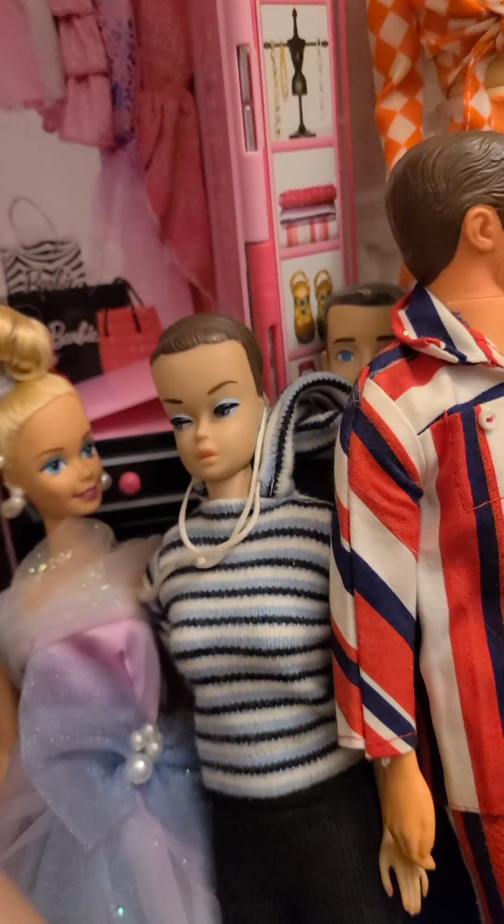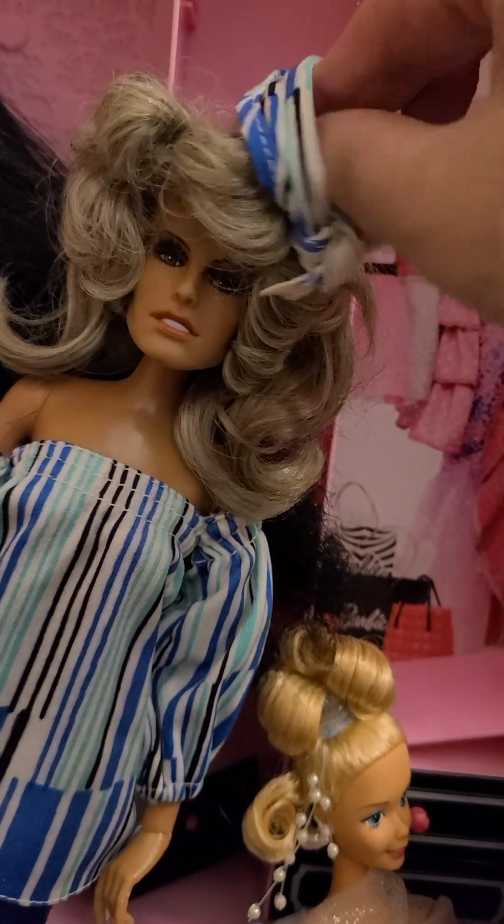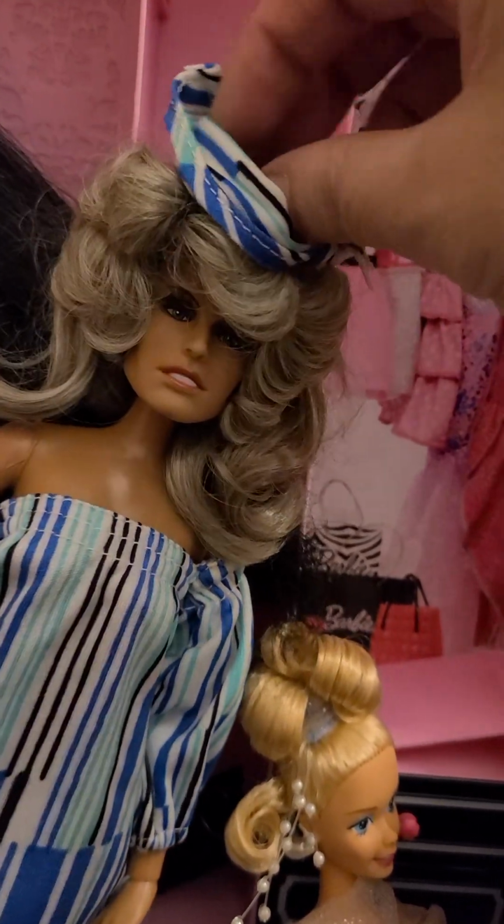Her little scarf accessory has come off. You can always add that on to the doll. But these are beautiful dolls.